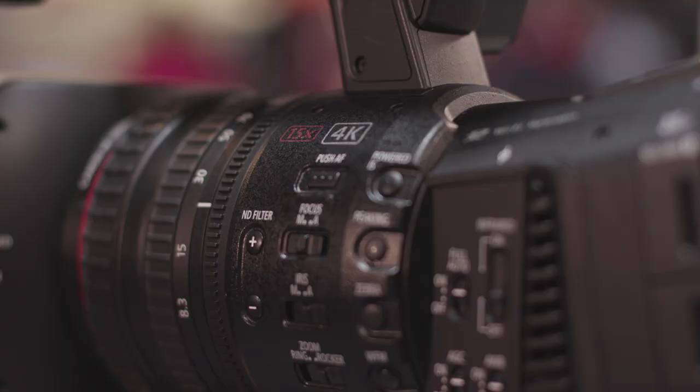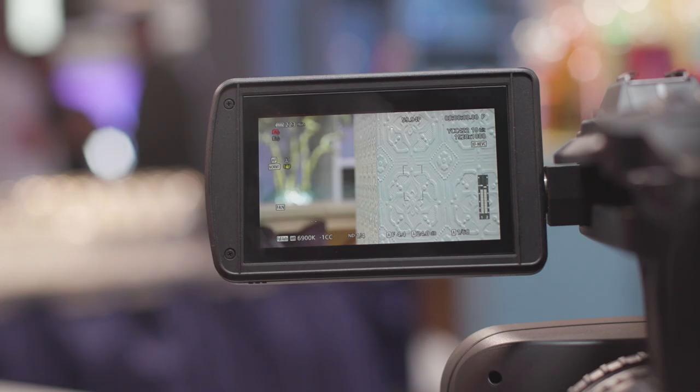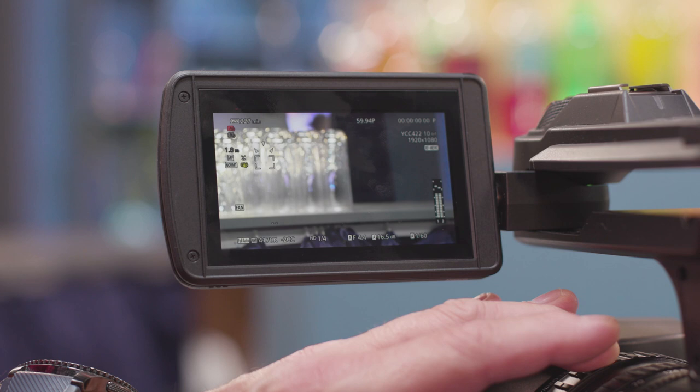The lens is a 15 times optical zoom lens with image stabilization, 5-axis stabilization, dual pixel CMOS autofocus, and the focus assist feature that we'll also find in the Cinema EOS and some of the XF series.